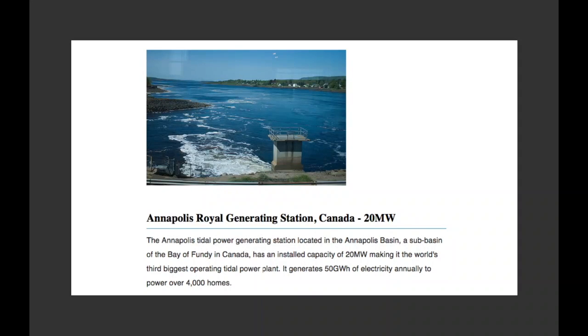So this is the largest tidal energy project in Canada, and in fact it's the third largest tidal energy project in the world. It's the Annapolis Royal generating station. It's a 20 megawatt station, again in the Bay of Fundy. It's on a structure that was originally intended for moving people from one place to another, but it's turned into a tidal power plant.